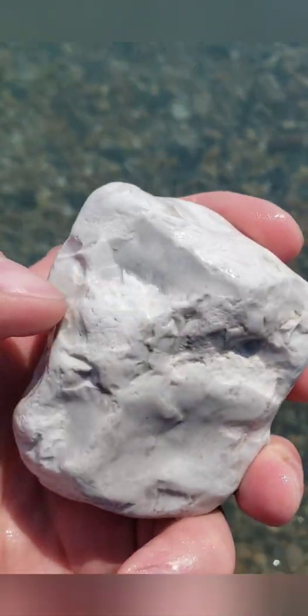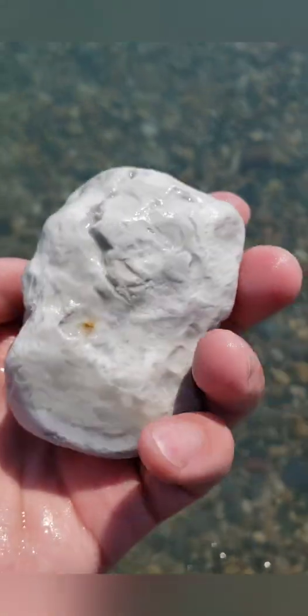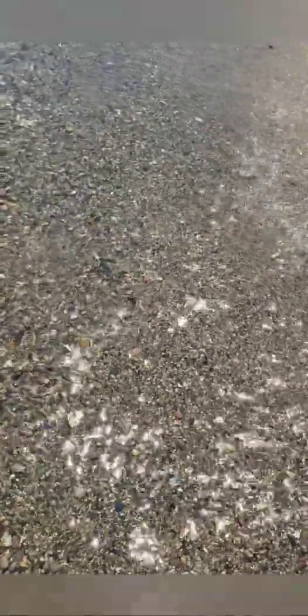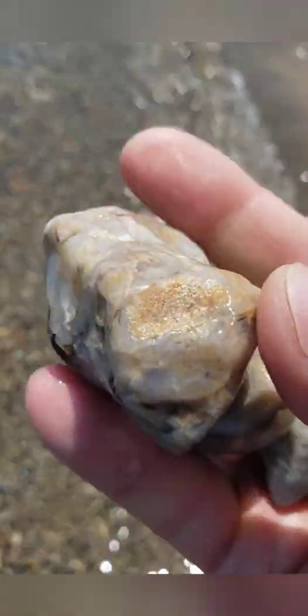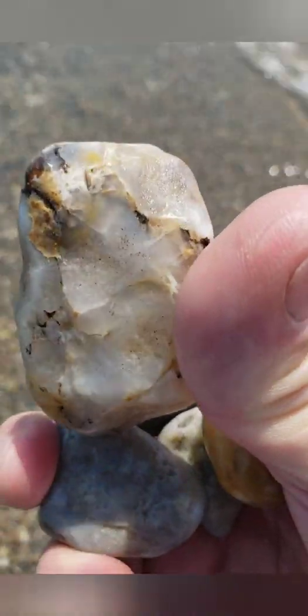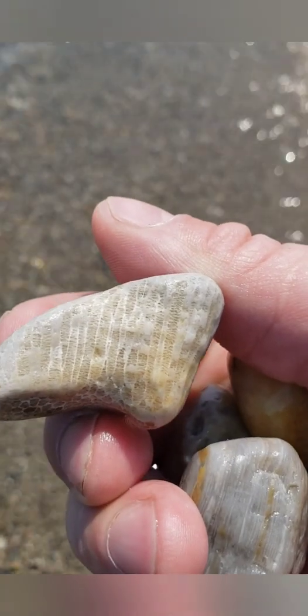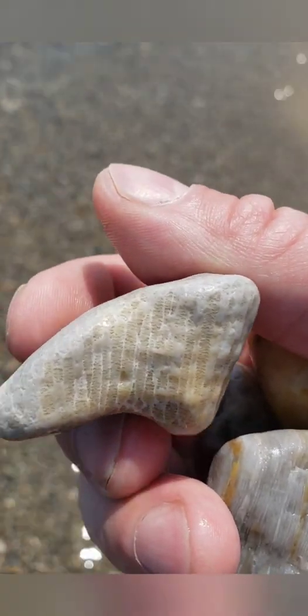I saw this thing in the water. I'm not sure if it's gypsum or not. It feels kind of light for as big as it is. I don't want it though. Alright, so I just found these guys. Found this really cool fossil. It's a horn coral. I think that's what the other one that I found was. I was looking at it a little closer. It has the same structure in it.